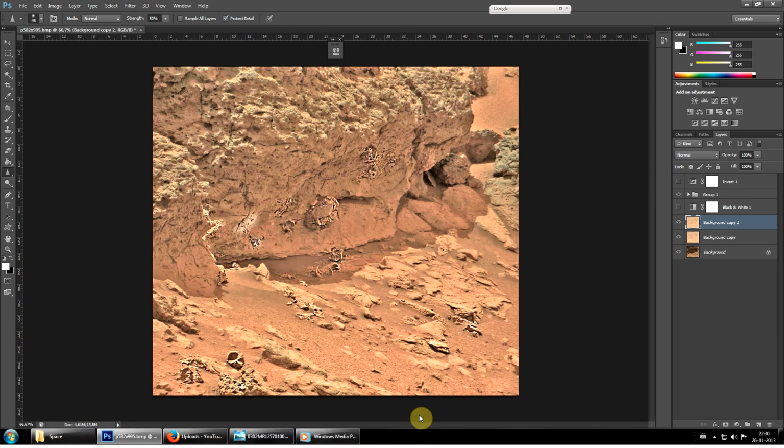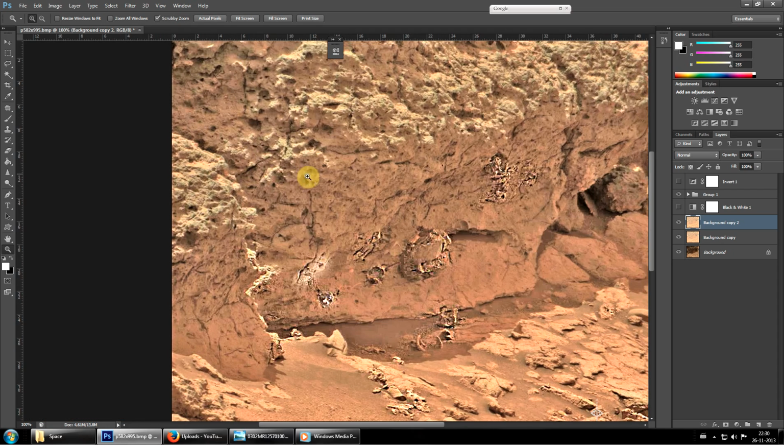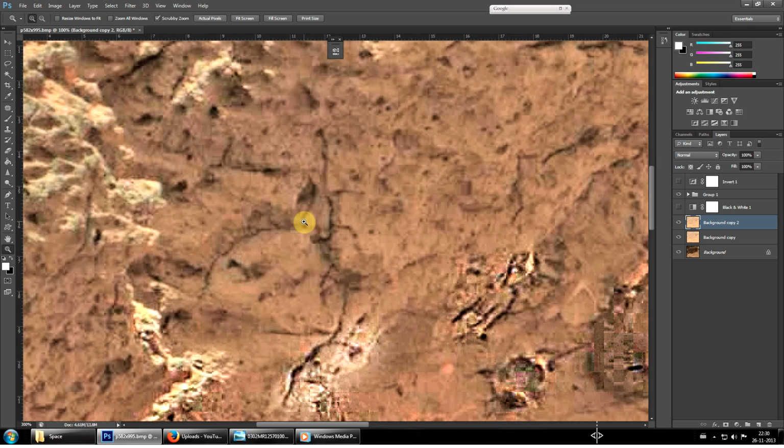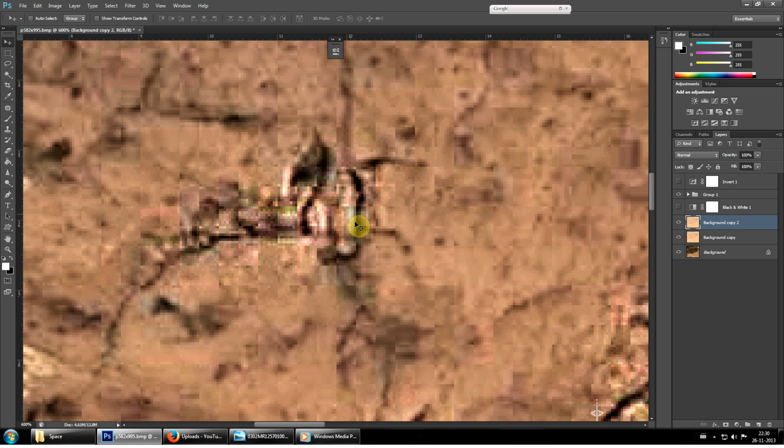Almost forgot. Let me give you a moment here. Where was it? It was right over there. Look at it. One here, one here, one here, one here, one here. Sounds really strange when you say that often. Yes, don't do it again. Right, now look at it. It's like beams traveling inside the rock. Who knows? Who knows what that is?